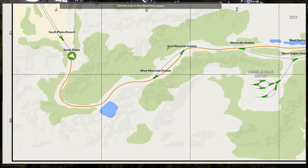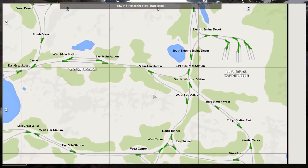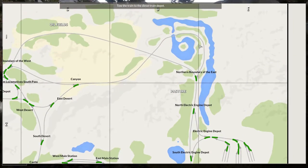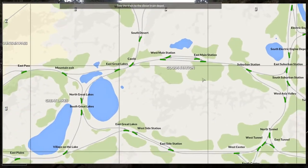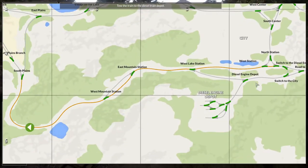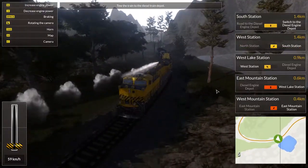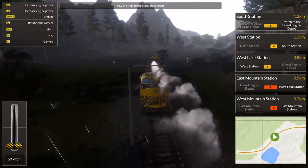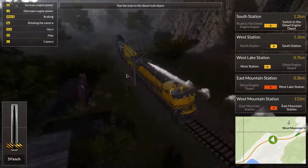Something tells me that other depots, like for example, electrical engine depot is repairing electrical trains, and there is a steam engine depot that repairs steam trains. Oh, what a genius I am. But we are gonna be going so fast. You can't even imagine, boys, how fast I'm gonna be going in hopes of, well, testing the realism of the game. Let's see if we can go 60 kilometers per hour and not derail ourselves.